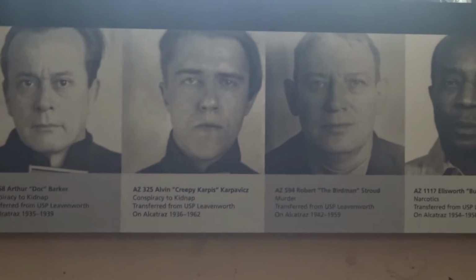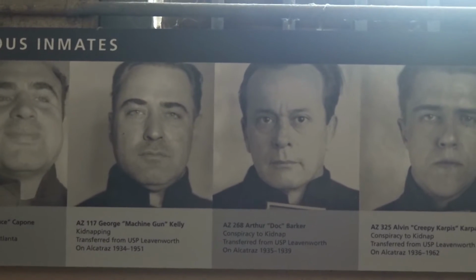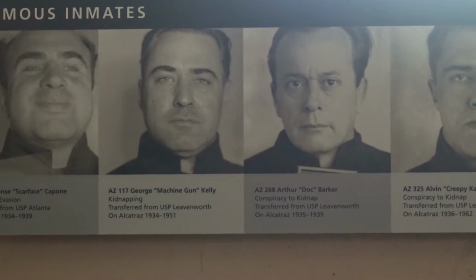And Capone. You ain't a fool with Capone, see? He was a street fighter. He's a big man. He was in good shape. The only thing, his brain was gone. He had syphilis. Well, eventually it drove him crazy.